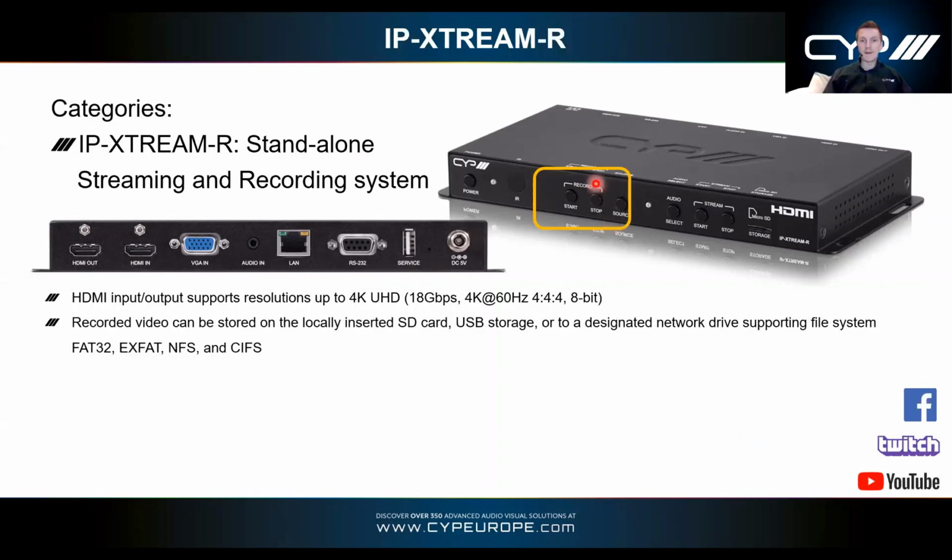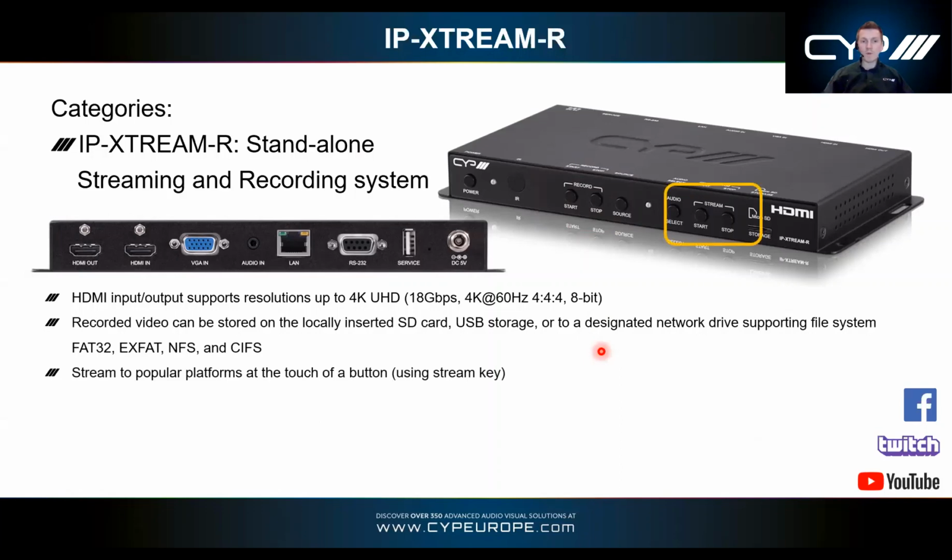And as indicated there, once you've actually set that up, you can just physically press the start recording button or stop recording on the front of the unit. So as we say, one-touch recording for your presentation. You can stream to popular platforms at the touch of a button. Again, if you're using a service like Facebook, Twitch, or YouTube, as we show there, if you've set this up in the web GUI with your streaming key, for example, if I pressed the record or stream button on the unit, it would go straight to my YouTube channel. So you can set that up to just stream directly from here.